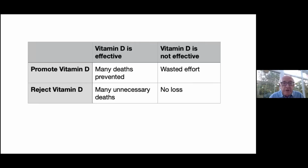If we promote vitamin D, and vitamin D is effective, then many deaths are prevented. If we promote vitamin D and it's not effective, then we waste our efforts. But that's, to my mind, not a big deal. On the other hand, if we reject vitamin D and vitamin D is effective, then there are going to be many unnecessary deaths. If we reject vitamin D and vitamin D is not effective, there's no loss.